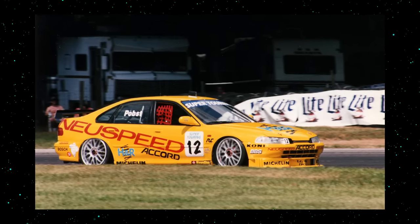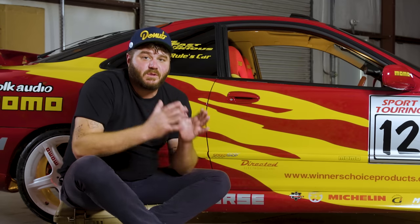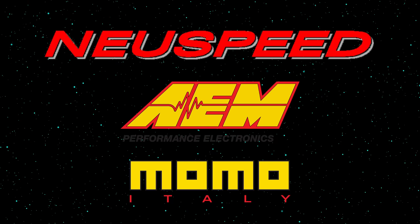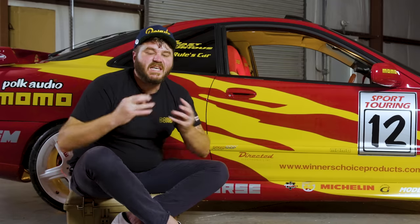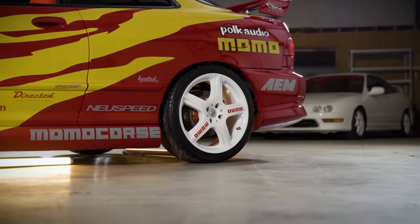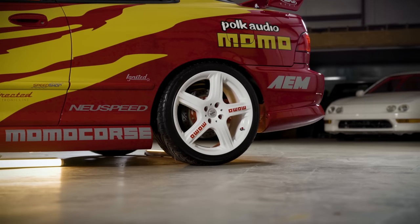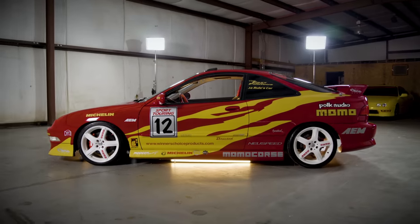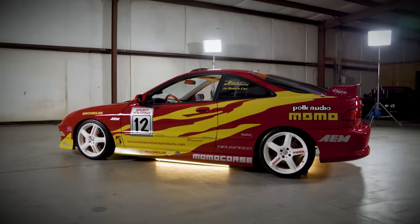When it came to the color scheme, it was pretty easy because New Speed, AEM, and Momo all use red and yellow motifs in their logos. It's kismet, there's no accidents. We're all just stardust, you know? The Wings West body kit and white Momo racing wheels top off the exterior and make this Integra the hottest on the planet. No wonder the producers didn't change anything on it when they cast the car.